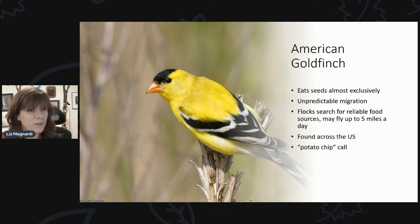And they have different types of calls, but one that you might hear the most often when they're in flight is their potato chip call, where it sounds like they're saying potato chip. I do have a copy of it here, so you can kind of hear the potato chip call, and then I'll play you some of their other calls as well. They tend to have a really sing-songy voice.